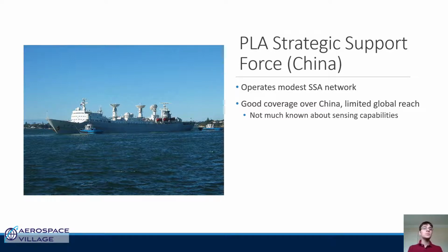So what they've been doing is pretty clever. They've been deploying these ships, which are essentially mobile SSA stations, that they take out to international waters so they can get that global perspective on the skies and compete with these other space powers despite having significantly less territorial reach.